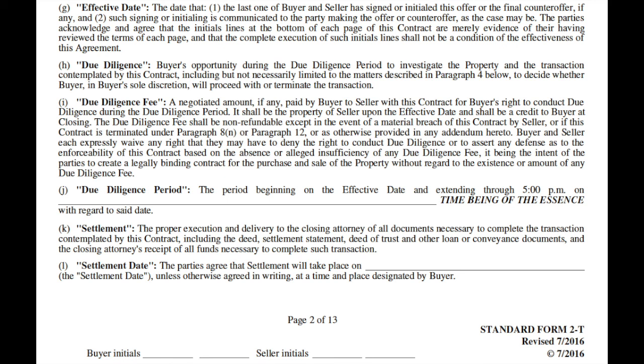So you're going to get your appraisal back, you're going to get your inspection back, and any other things that you had to endure during the due diligence process. Hopefully that doesn't happen, but it does happen, unfortunately. Every now and then a seller will decide they do not want to sell their house.